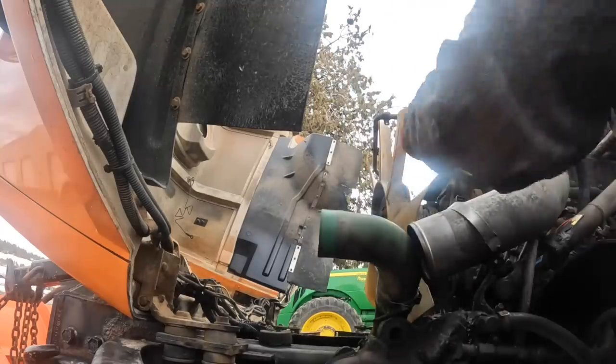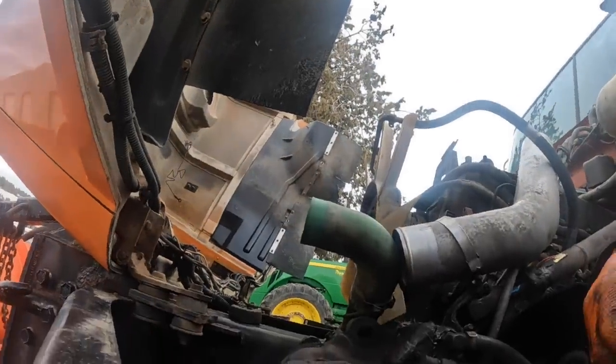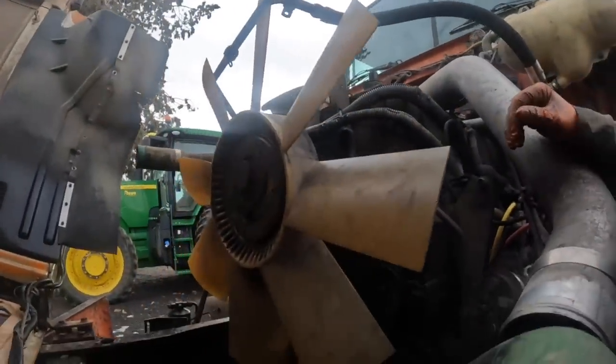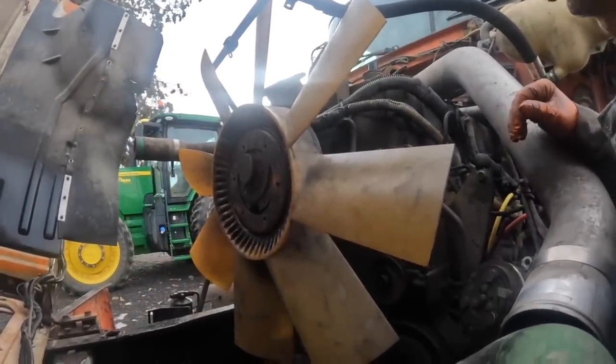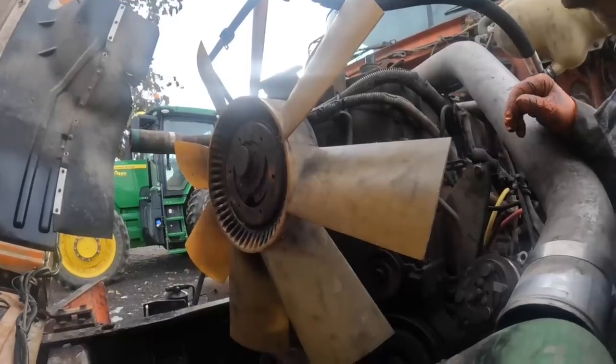Air conditioning shit. I could still get that radiator. Yeah, I don't think that's going to be a problem. Bolt that fan on there. Get as much done as I can get done.